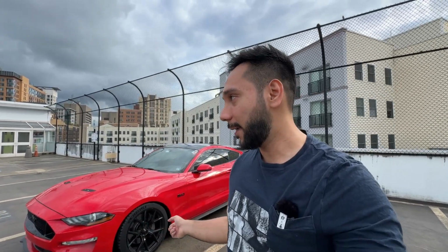Now let's talk about some of the reliability concerns. Unfortunately, I've had to take this car into the dealership 3 times, like I mentioned. The first 2 times were for the 10-speed transmission. We know the 10-speed transmission is a little bit quirky. It has a mind of its own. The first time I had to take this in was around 5,000 miles in, and then I took it in when it had about 28,000 or 30,000 miles, something like that.